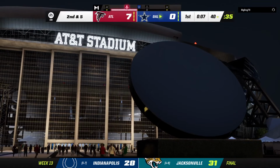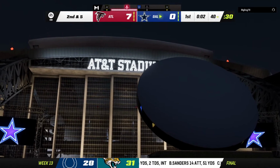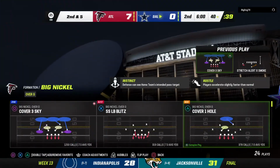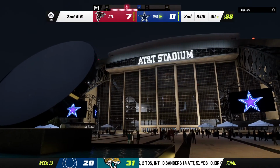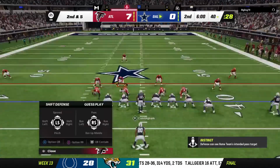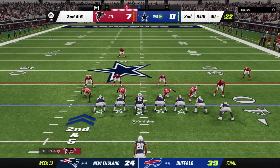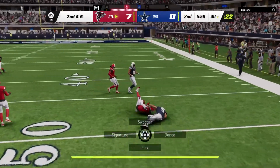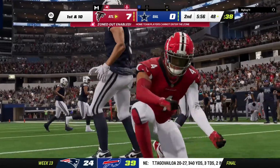Give him 5 on the carry there, and it'll be 2nd down. It's a gain of 5. Brings up 2nd and 5. After one, 7-0 on EA Sports. Let's go. After the pickup of 5, here's 2nd and 5. Back to throw. Oh, he tries to force it in, and it's intercepted. Derek Stingley picks it, and the Falcons are going to take possession of the football.